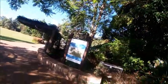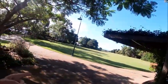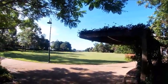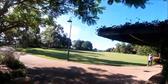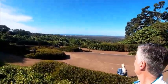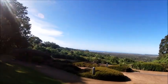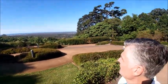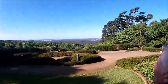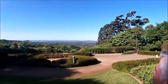This is the Buderim Village Park, and what attracted me across the road, even though it wasn't on our walking itinerary, was the view out to the ocean there. Let's have a little look around. Well, you can see from the view just how pretty it is up here. We're now looking back down onto the Sunshine Coast, and that's probably Caloundra over there, I would think.